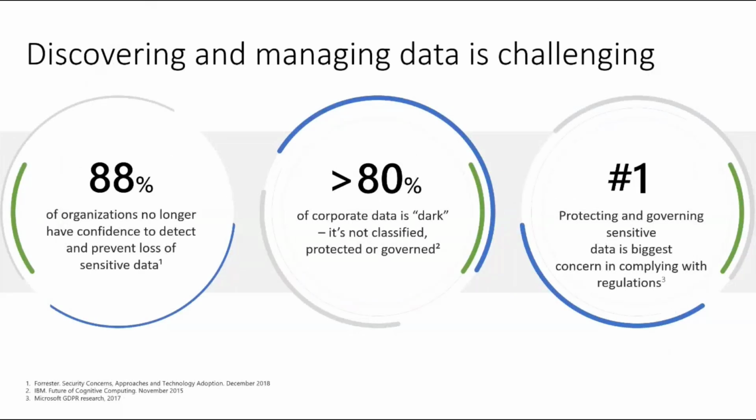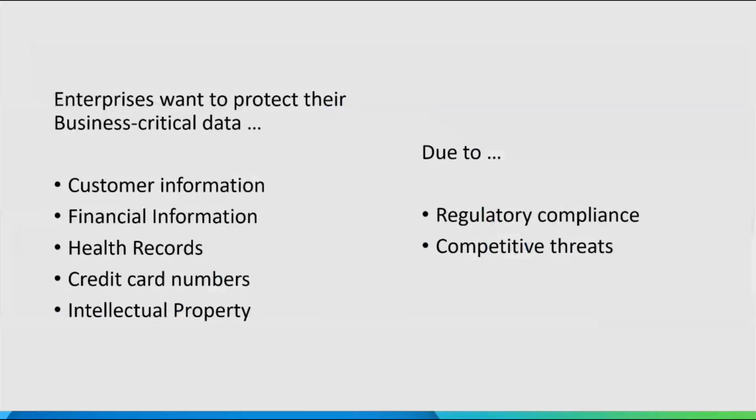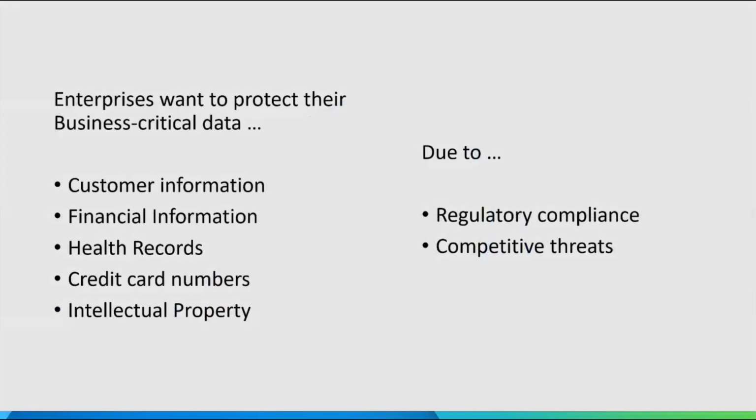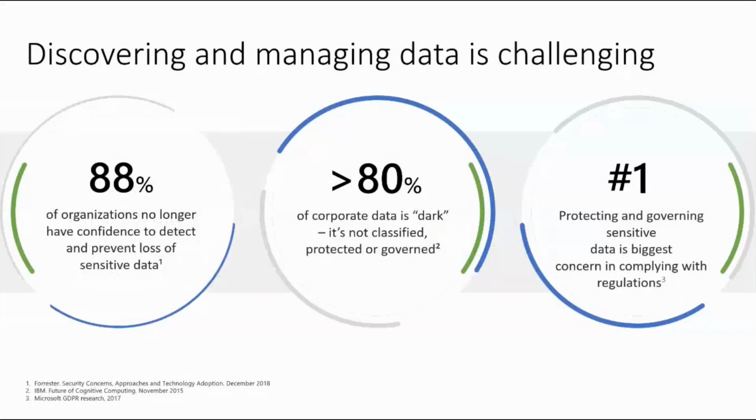We want to make sure that the corporate information is safe and secure. 88% of organizations no longer have confidence to detect and prevent loss of sensitive data. Greater than 80% of corporate data is dark. It's not classified, protected, or governed. There's a lot of information out there within our corporations, and it's really hard to monitor that.